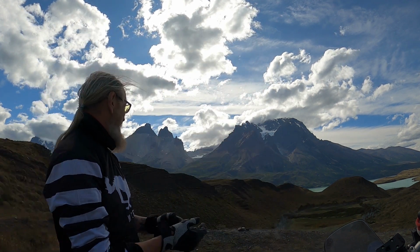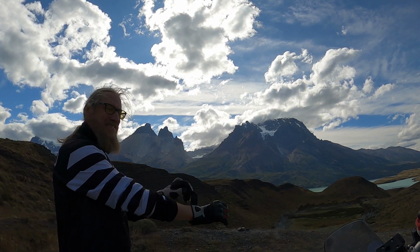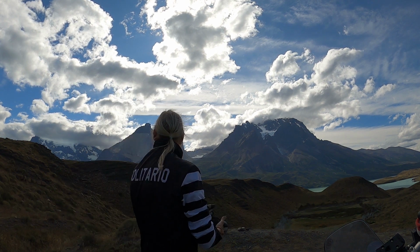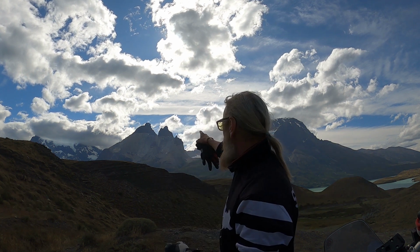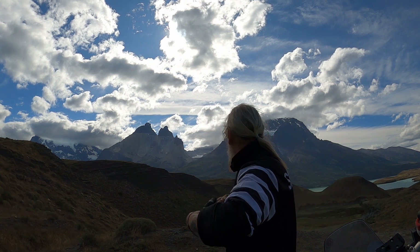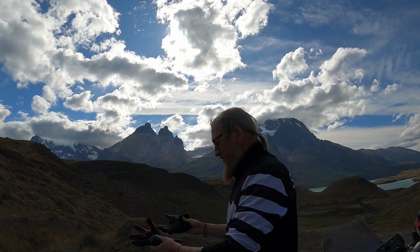So there's always something to do on the travel and the journey. But look at this spot here. We're in the middle of the Torres del Paine National Park, and those are the Torres del Paine. I mean, not the worst place to repair a bike.